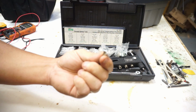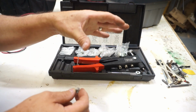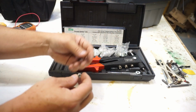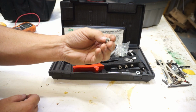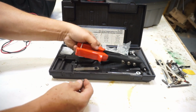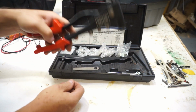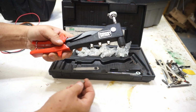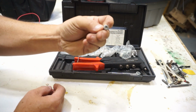It's kind of like a rivet for screws. So if you get a piece of sheet metal and you can't reach behind it to put a nut when you're driving a bolt, then what you do is you drill a hole, stick this in there, and then you use the machine. No, this is the wrong tip. Use the machine and then you clamp it in there. And basically it's like a rivet.